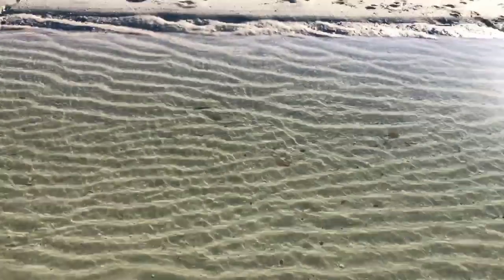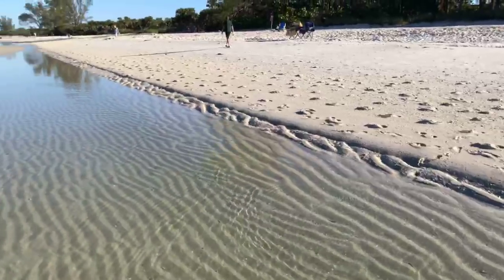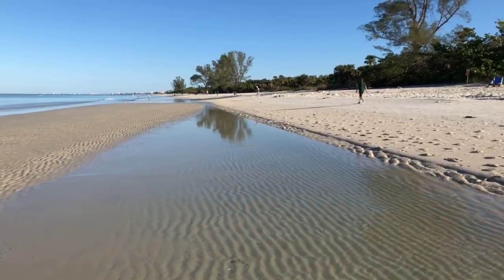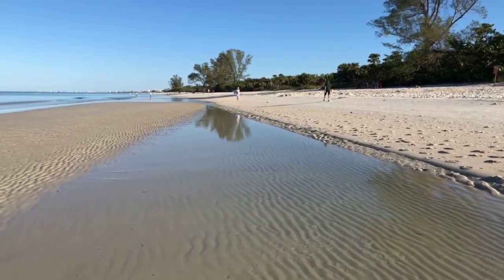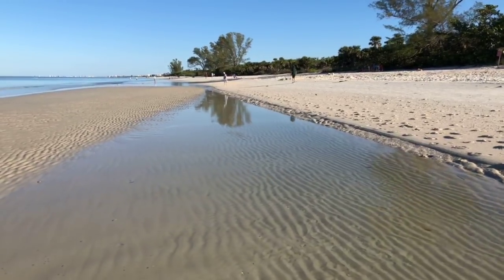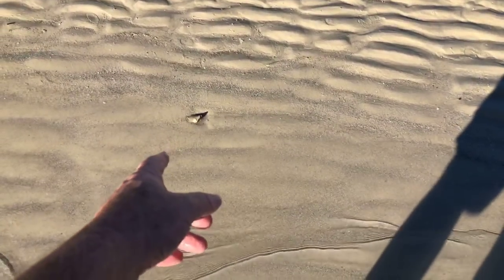Something else over here. Yeah. I'll just keep walking along this beautiful Sunday morning in paradise. Maybe I'll find another nice olive shell like we found earlier. There's a little crab down here. There's all kinds of shells buried in the sand. Nope, I thought I saw a little crab running around, but no. Lots and lots of conchs. These little bumps in the sand. That's a conch right there.